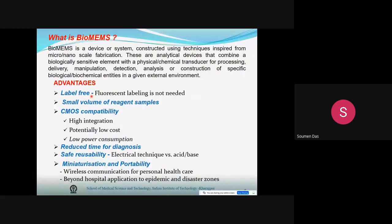You have to monitor some non-biological parameters. You have biological parameters which will help you to detect using the fluorescent labeling. But if I do some optical characterization of the cell, mechanical characterization of the cell like Young modulus, or electrical characterization like the impedance, those properties will vary. The refractive index, Young modulus, impedance will vary if there is a disease progression in the tissue. So if we can detect those non-biological parameters directly without using any fluorescent tag, then it will be label-free, and that you can do using the BioMEMS.